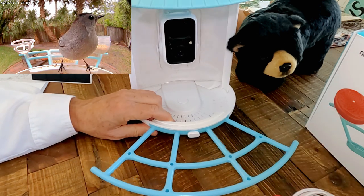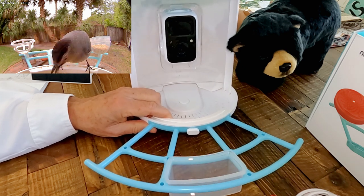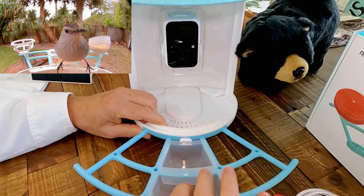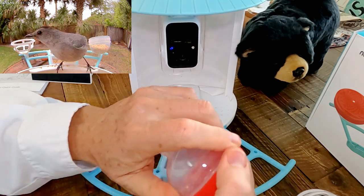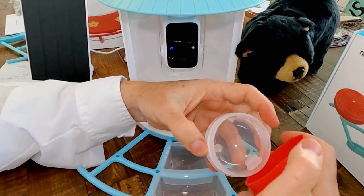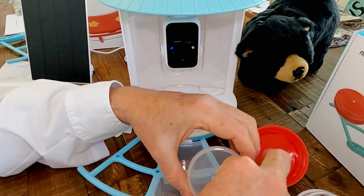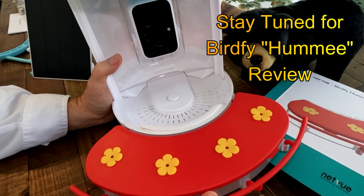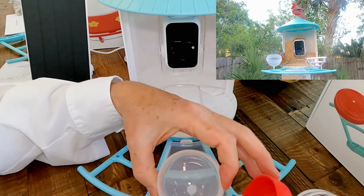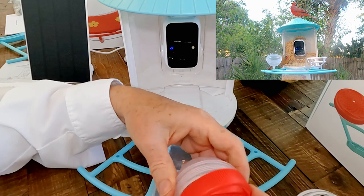Okay, so we got this here, and we've got a place to put one of the containers here and another one here. Now, these look like they'd be pretty easy to clean. And then it comes with a little mini hummingbird feeder. I'm going to show you another kit that they have that's a large hummingbird feeder that basically converts the whole Birdfy feeder into an exclusive hummingbird feeder. But this is a nice little one-port feeder, and it has an ant and hornet barrier so that the bugs can't get in here and spoil it.